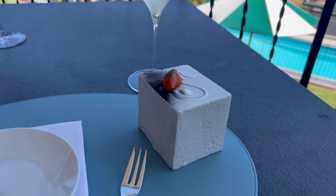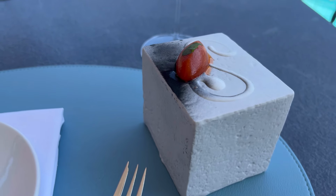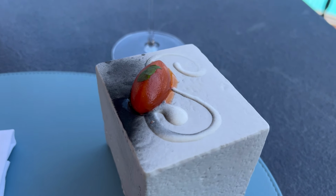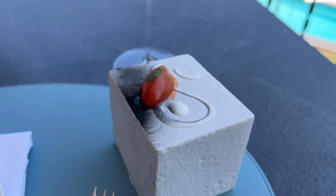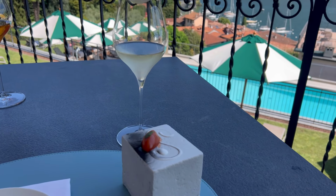So this is a peach sorbetto with coconut sauce. They just brought it from the restaurant to us. So I'm gonna try this and see how it is.